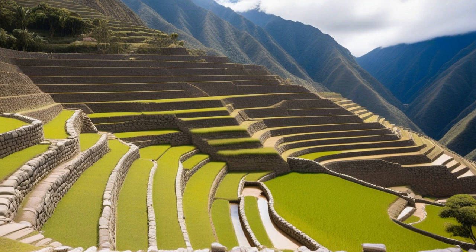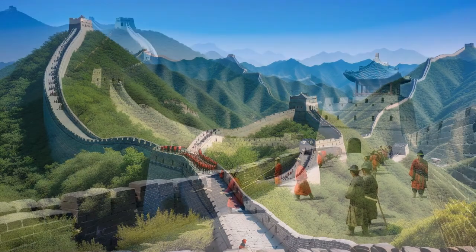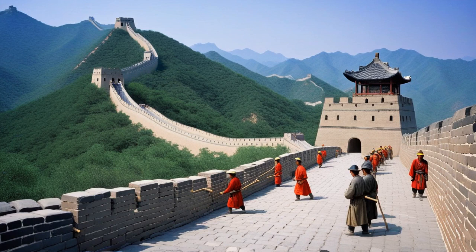Across the globe, the ancient Chinese civilization also left behind incredible engineering legacies. The Great Wall of China, stretching over 13,000 miles, is a monumental testament to their determination and ingenuity. Construction began as early as the 7th century BC, and various dynasties continued to build and strengthen the wall over centuries. The techniques used to construct the Great Wall varied across regions and time periods.